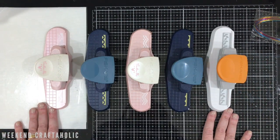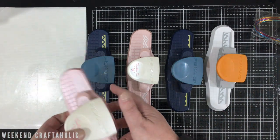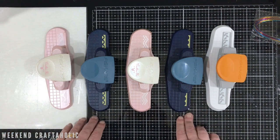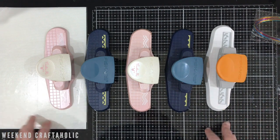I'm helping someone else to stash bust. And they're great products that will last a long time. As you all know, Fiskars is a great brand. Really pleased to add these in my stash because I'll be able to make use of some of these when I do my Pocket Advent calendar, which is going to be the next big project that I work on.